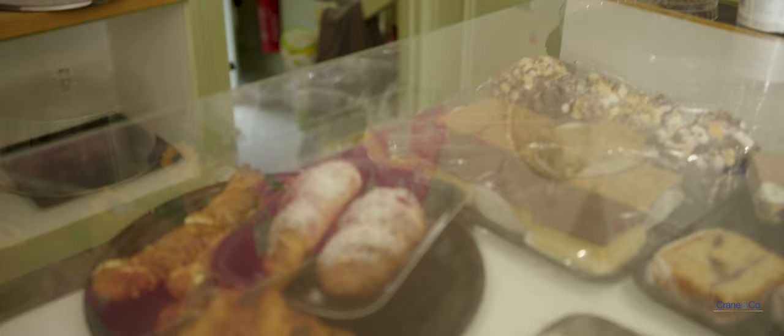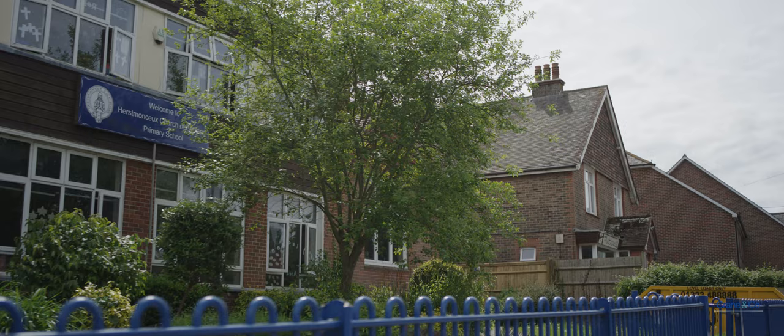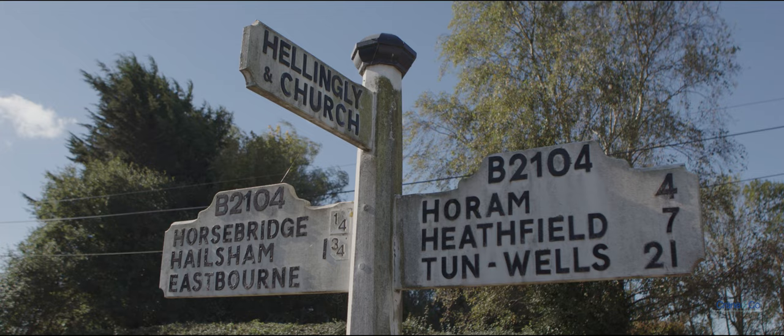The nearest mainline station is at Polegate and is just 8 miles away. There is a well-regarded primary school in the village itself, whilst other primary and secondary schools are located in nearby Hellingly and Hailsham, both around a 10-minute drive away.